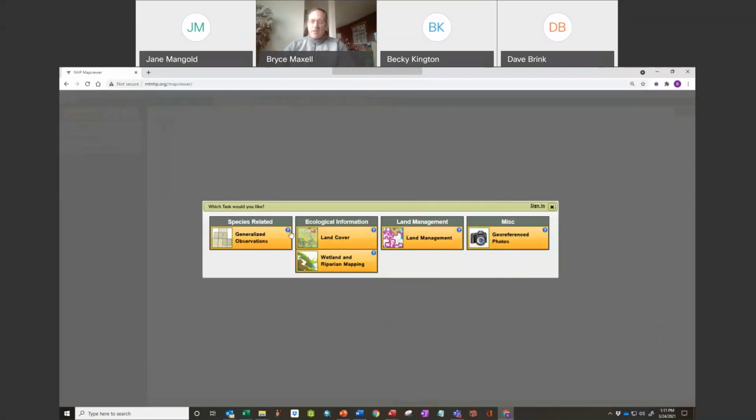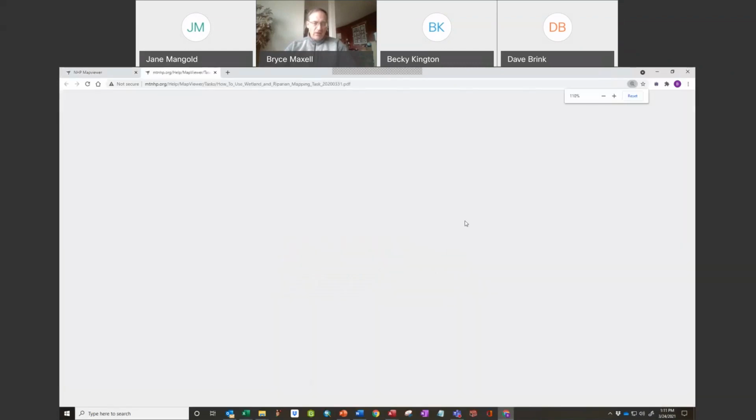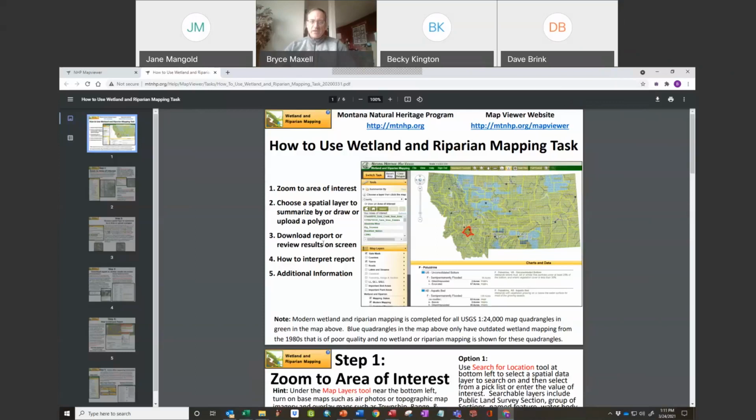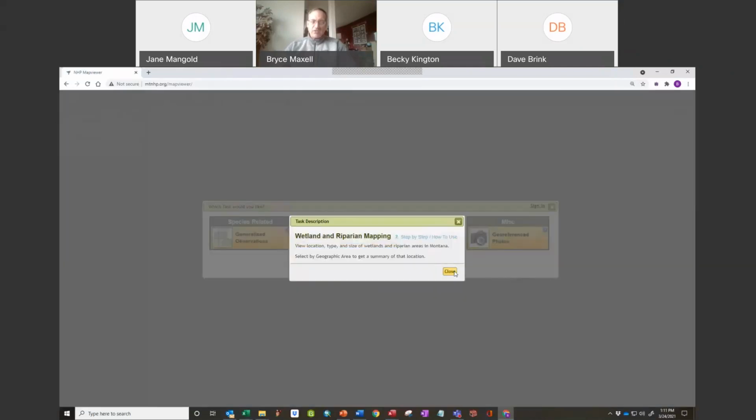And then on each of these tasks, this is very important, I want you to remember this, these blue question marks will take you to how to use documents. So if you want to see how do I interact with or suggested use of the wetland and riparian mapping information, click on that blue dot and then click on the how to use, and that will open up a 6-page PDF taking you step by step through how to use that task. And again, each of the tasks will have that.